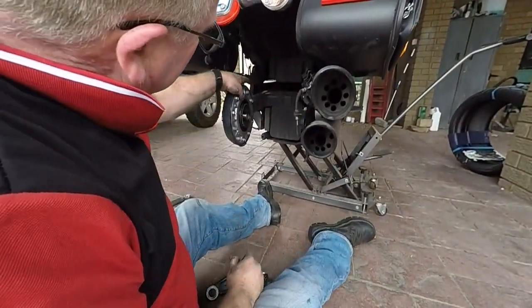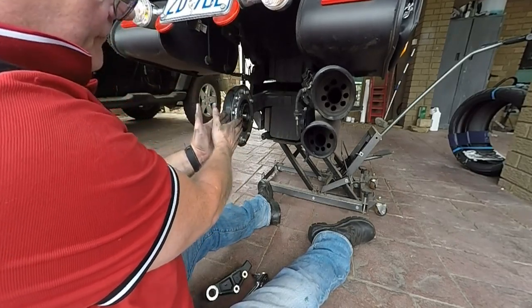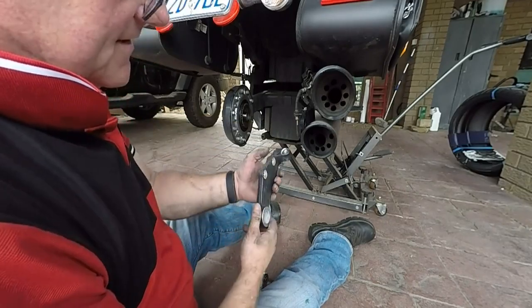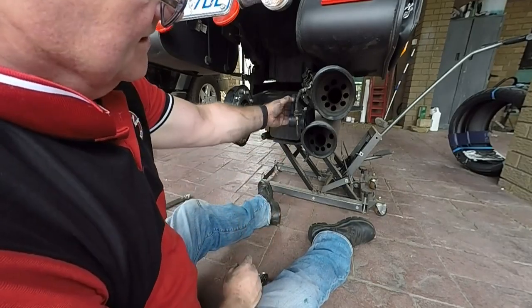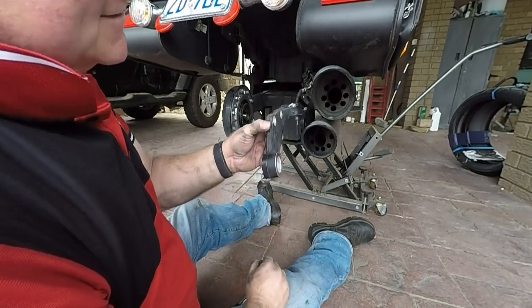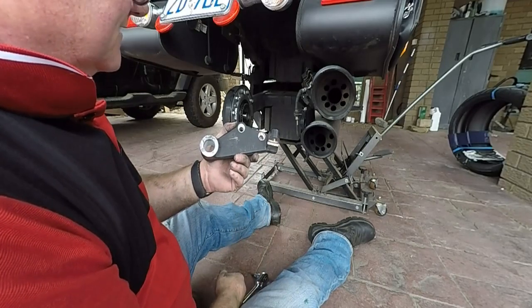The wheel's off. As you can see, there's not much sticks out of here, so you just have to get the wheel out past the wee bit. Once the spacer's off, it should come out. That's the bracket that holds the caliper on. There's two bolts hold the caliper to this bracket. It's a good idea to split it. It makes it easier to come off and easier to come on.